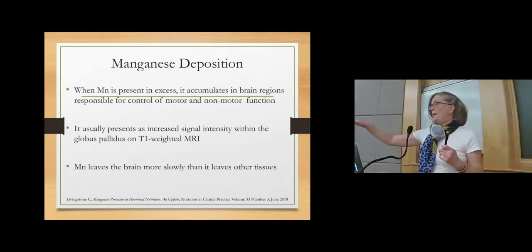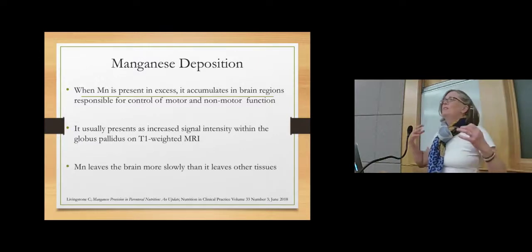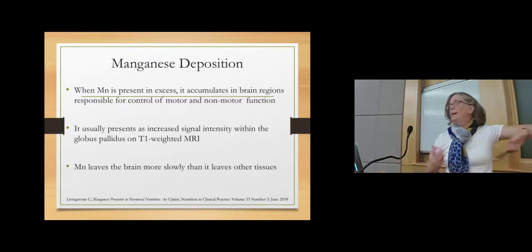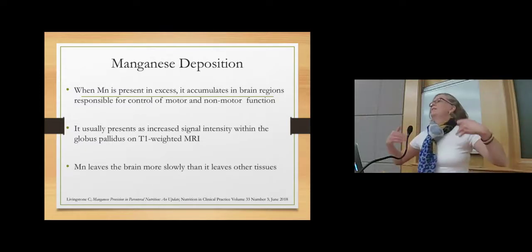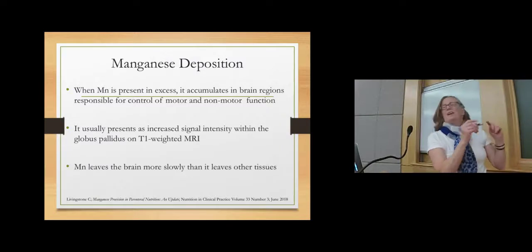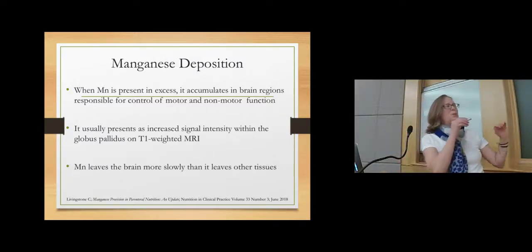So when the people are at Marietta and going through the balance testing, again, we're looking at motor function, and then we're going to bring him in and image those areas that are responsible for motor function. So this little line down here seems kind of insignificant, but it does have some meaning to it.